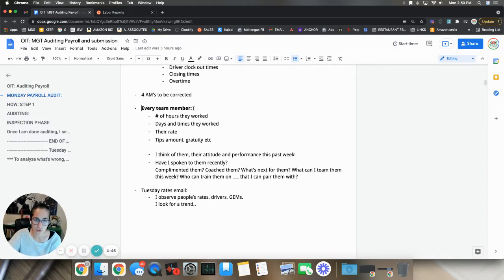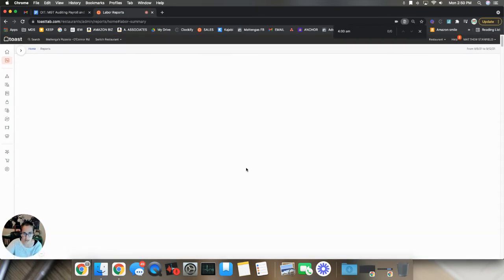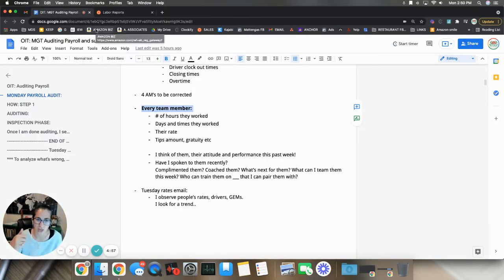Other thing that I'm going to look for, and you'll see me, is I'm going to scroll down team member by team member, trying to observe a few things. And that is, I'm going to look at the number of hours they're working. I'm going to look at days and times they're working. Like, oh, wait a minute, Avery's usually working weekends. She doesn't work weekdays or what have you. I'm just observing. I'm getting a pulse of each team member that I have.